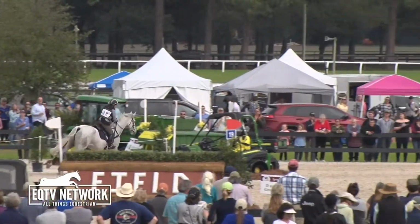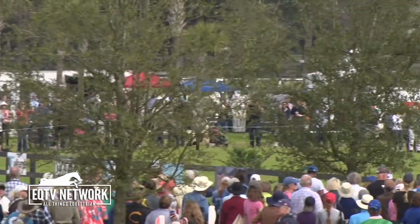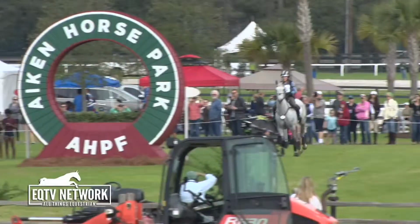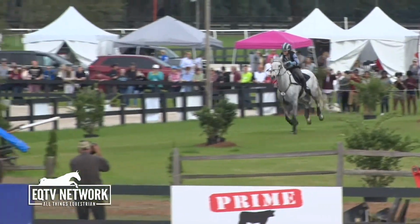Beautiful shot there. Now she'll go around to the Aiken Horse Park Foundation Owl Hole and then gallop on down to the Palmetto Golf Club as the final fence. Come on, Sarah. Okay, come on.